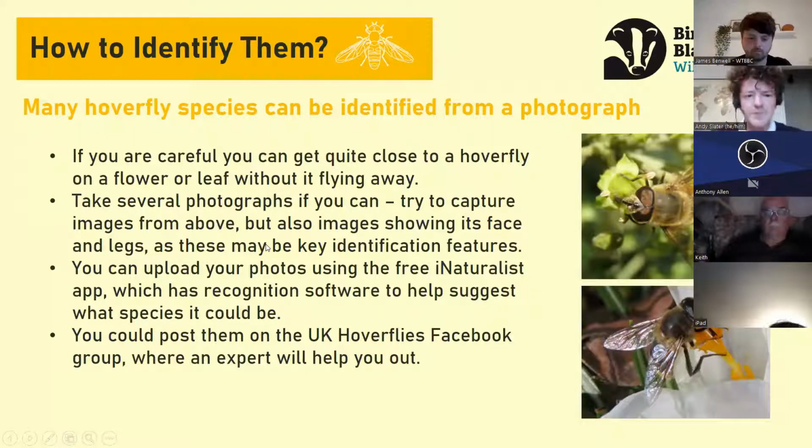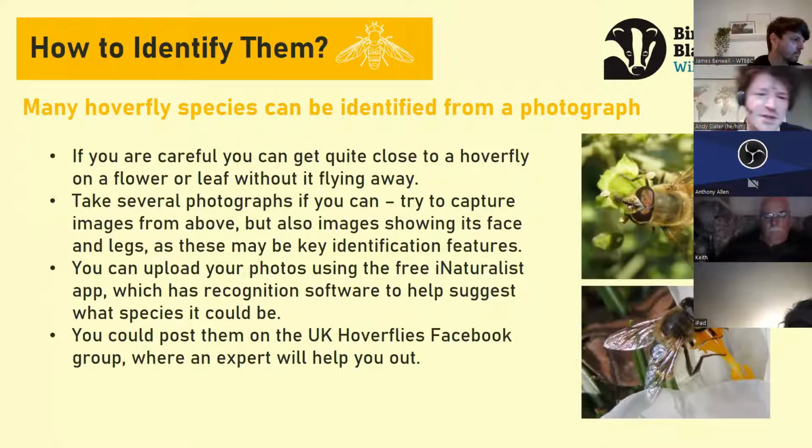A great thing about hoverflies is that there are a lot of different species, and quite a few of them can actually be identified from a photograph, unlike a lot of other insects, which you have to end up dissecting their genitalia and that kind of thing. So this is a good species group to start off with. If you're careful, you can get surprisingly close to them without scaring them away.